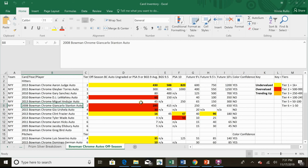The next guy is the Stanton auto, 2008 Bowman Chrome Auto Stanton. Right now they've actually come down already, and I already had them at 285. Like I said, I made this about 2 weeks ago when I initially launched my first video on Instagram. They are around 230, maybe even low 200s already. And I had them coming down to 250. So they're probably at 200 already.